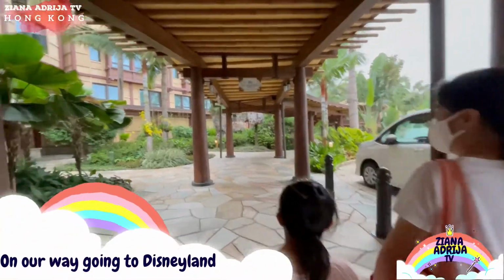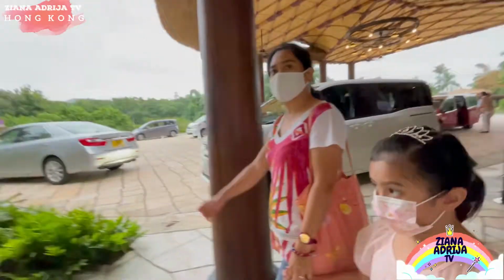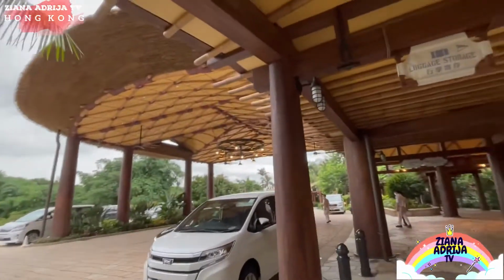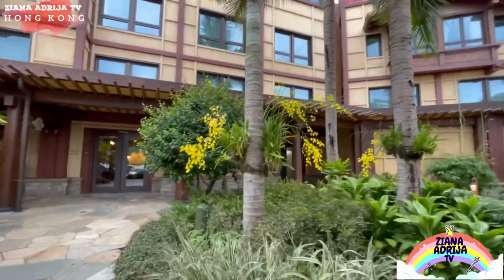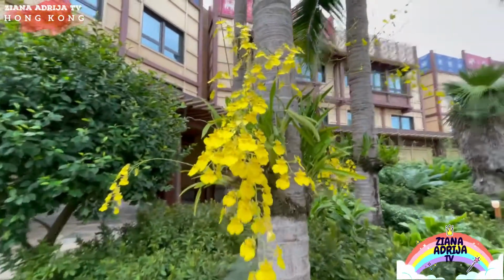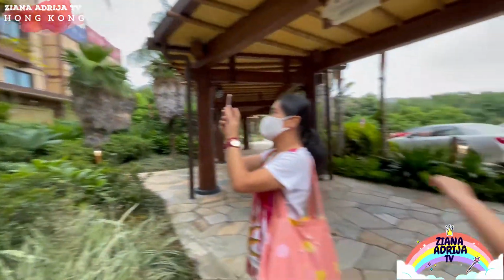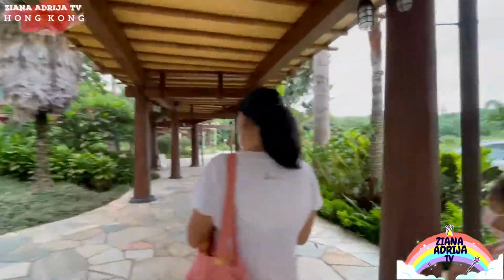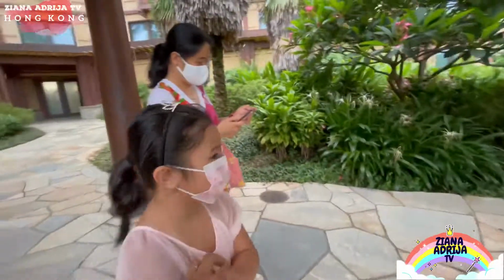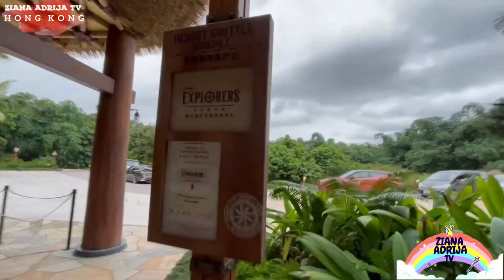We'll go to Disneyland right now, right? We'll go to Disneyland and ride the shuttle, right? Look at that! The chandelier, big chandelier. What is this, orchid? I think we have like this at home in the Philippines. Where's your mask? Explorer's Lodge.